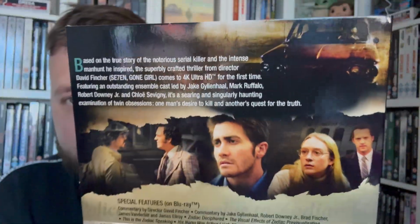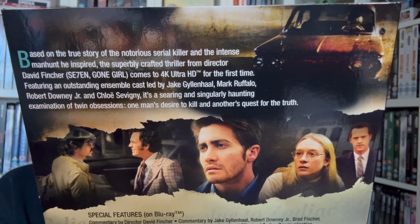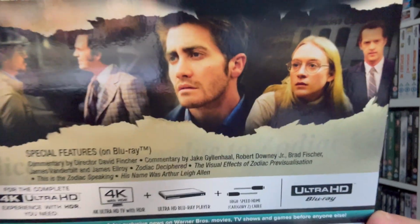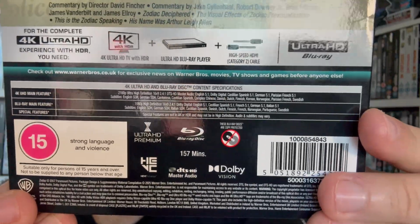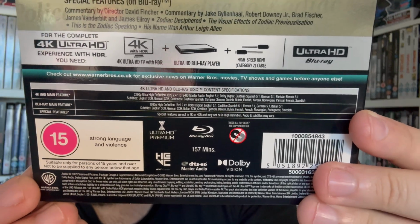But this is the back of the 4K, so you've got a bit of a synopsis there and all of that. David Fincher there, obviously director of Seven and Gone Girl. Got some screenshots and some special features if you're interested in that stuff. And then the tech specs: no Dolby Atmos on this, unfortunately, but we do get Dolby Vision HDR, enhanced HDR, which is pretty nice.